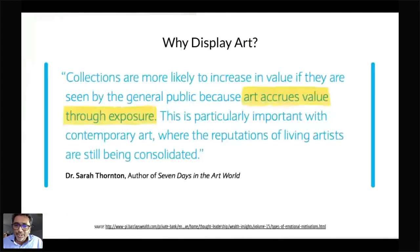So why display art? Well, apart from the obvious question of wanting to enjoy the beauty of art, or perhaps learning or enjoyment, there also comes the issue of exposure and value. So Dr. Sarah Thornton, who's the author of the book 7 Days in the Art World, claims that collections are more likely to increase in value if they are seen by the general public, because art accrues value through exposure. And she claims that this is particularly important for contemporary art.